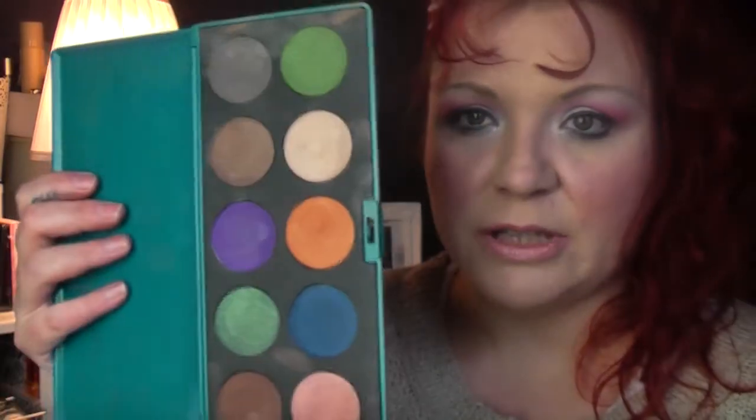They are actually the same size. Really nice. I think they'd probably be really nice for makeup artists to put in their kit, because they're good size shadows and they are just beautifully pigmented and blend easily, and they're quite nice and slimline as well.